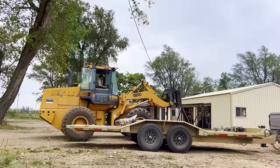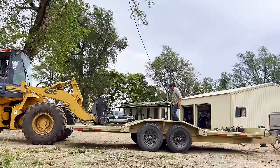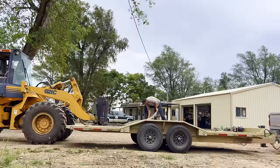It's really hard on these forks because you can't really see the tips of the forks the way the structure is up front. So you kind of have to do everything blindly. Oh yeah! Whew, that thing's heavy.